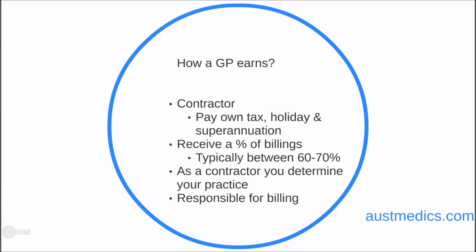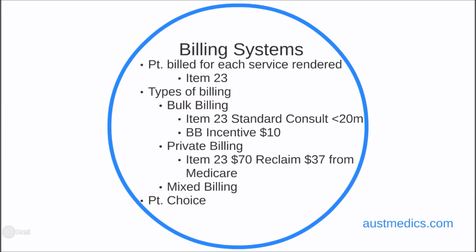So that's how a GP earns. Now let's look at some more detail. The billing system is something you need to understand. So it's a fee-for-service model. A patient is billed for each service you render. Now, one of the typical items, as Medicare calls them, is an item 23. So that's a standard consultation between 6 minutes and 20 minutes, and that's what you'll be rendering most.